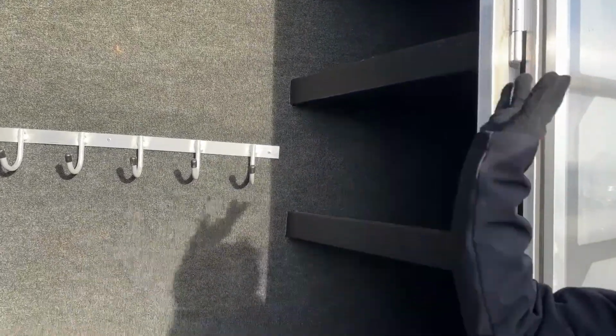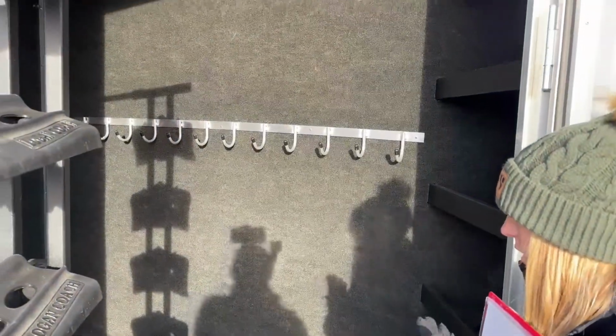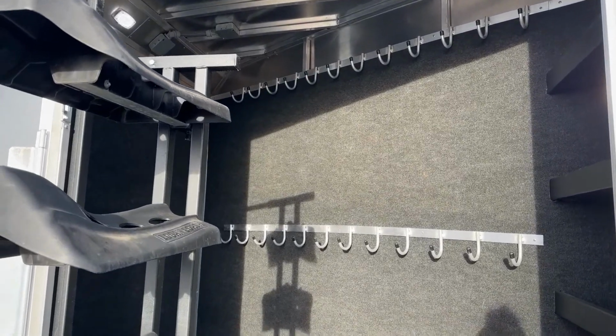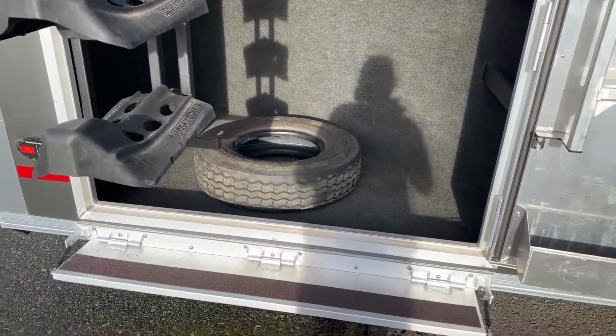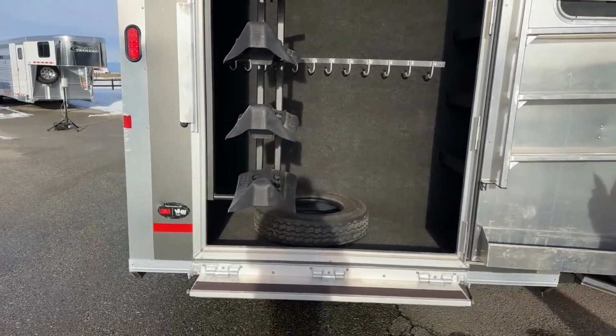Then we've got bridle hooks running down each side here. So you can really bring everything from your barn, not have to worry about leaving anything at home and having to buy it at the show. So really great use of space here on this full width rear tack. You've got a nice big fold down step, so you can get in and out really easily if you don't want to swing those saddle racks out and step right in.